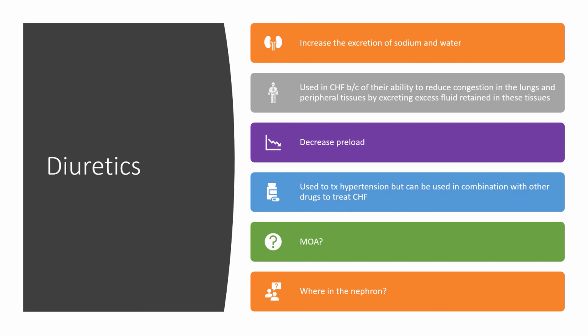Where in the nephron do the particular diuretics work? Well, I want you to go back to that slide where I talked about the loop diuretics versus the diuretics that are used in patients suffering from hypokalemia. So I want you to know the loop diuretics, but what they do is they reduce the fluid overload in the nephron, and by reducing the fluid overload, they help alleviate some of the symptomology associated with congestive heart failure.